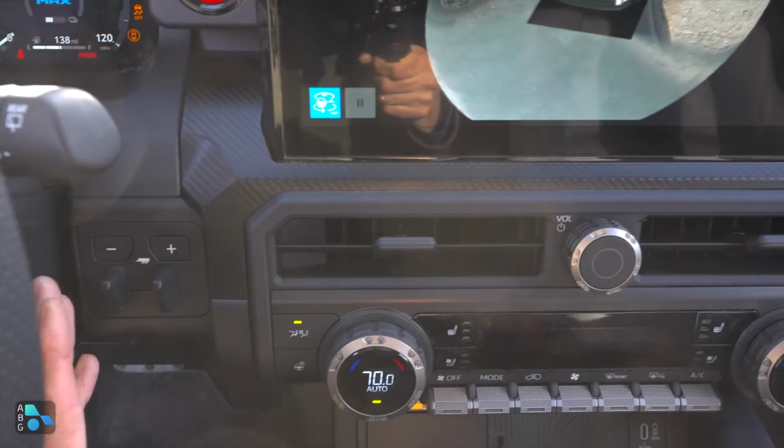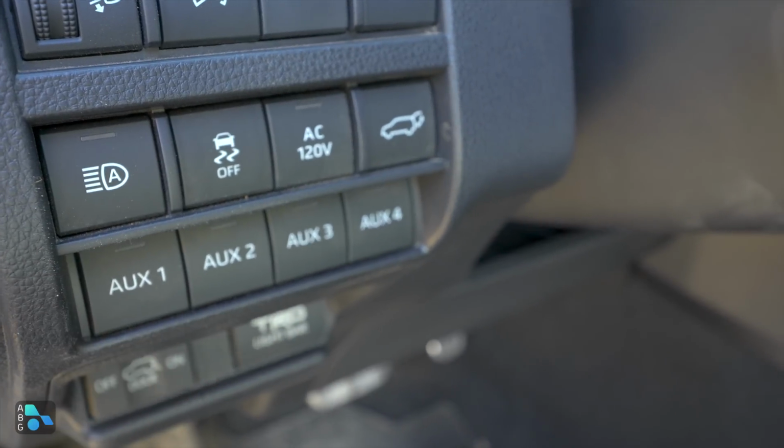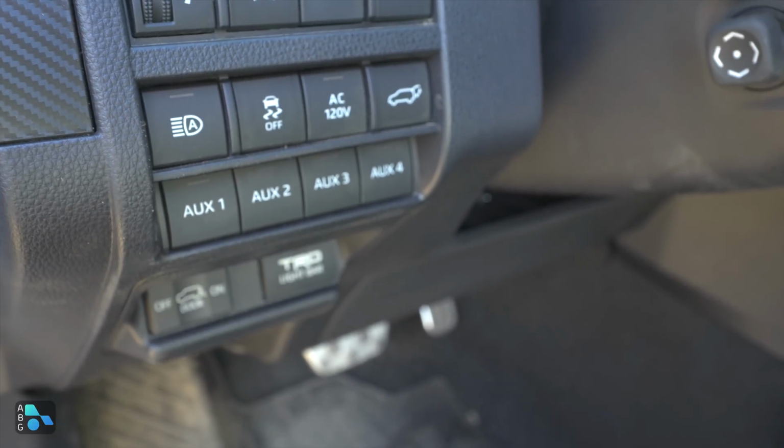You can see the augmented reality view circling around there on that screen. We also over here have the integrated trailer brake controller in this model. Auxiliary switches to the left of the driver. That's a really handy touch. The control for the light bar, that is down there.